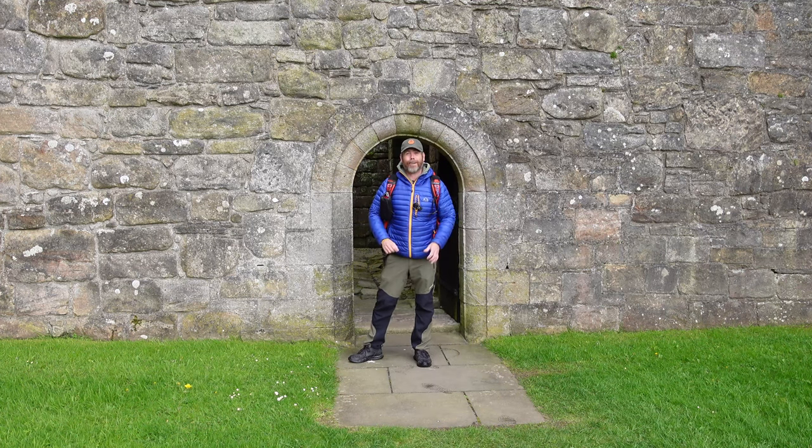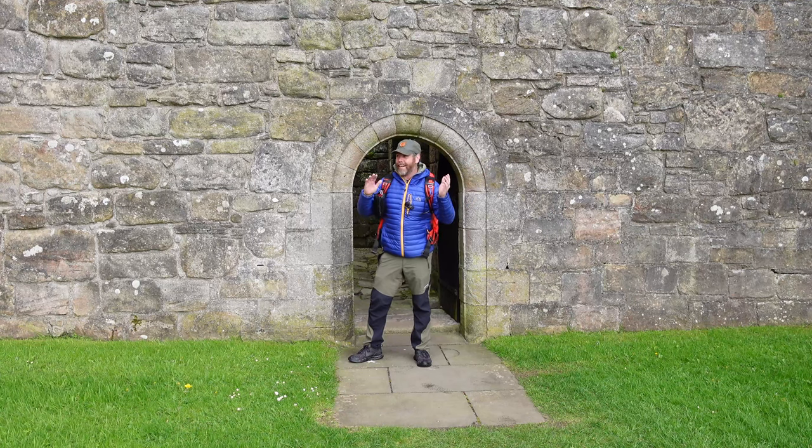Good morning, guys. Hope you're all doing well, and welcome to Hermitage Castle. Now, this is a place we've actually passed numerous times on our way up the west coast of Scotland before, and we're heading over to Northumberland today, but we came up via Langham and through the Scottish borders, so this was only 7 miles out of our way, so I thought it was definitely worth coming and checking it out.